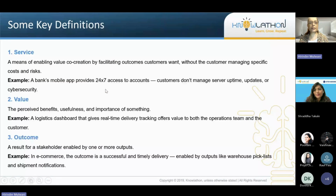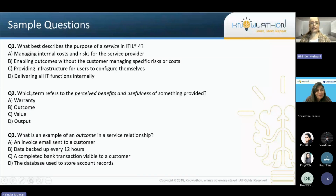I'll show you the previous screen. Look at the definition from here. Just for service, the term service maps with the first question. Look at the definition, select the right answer. Just write the answer as option and we'll see if you get it right or not. Yeah, question 1, A, B, C, D. Which one is the right answer?